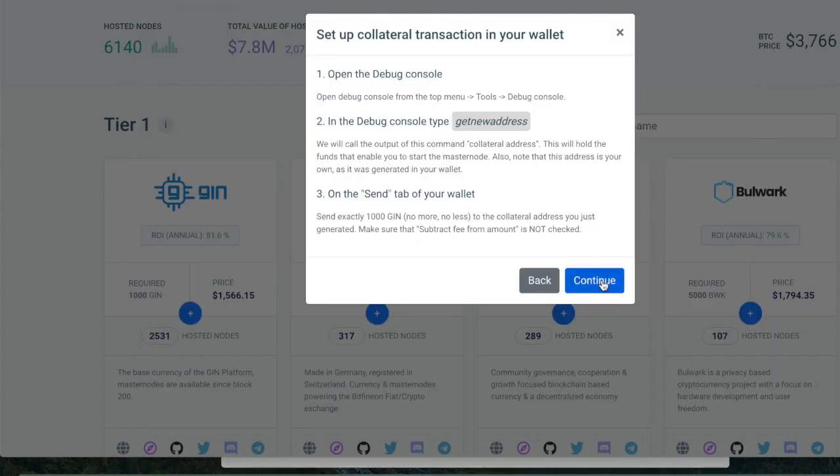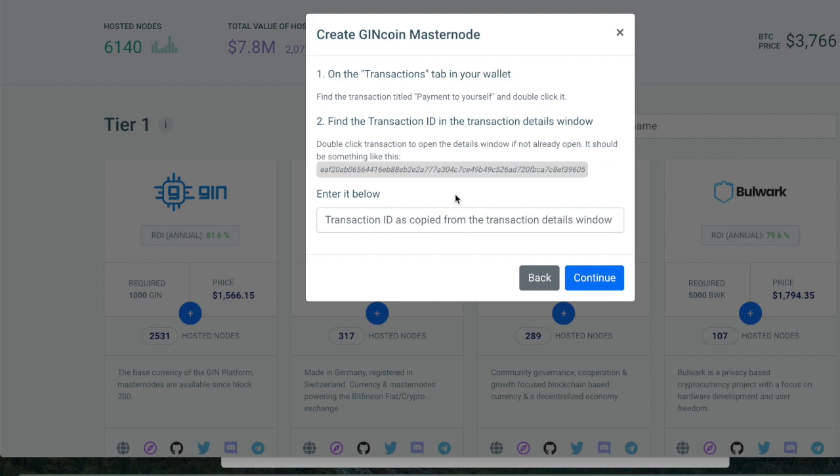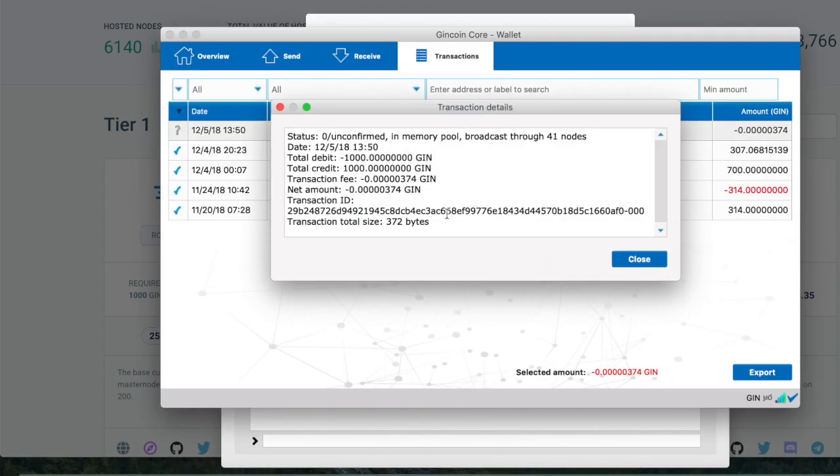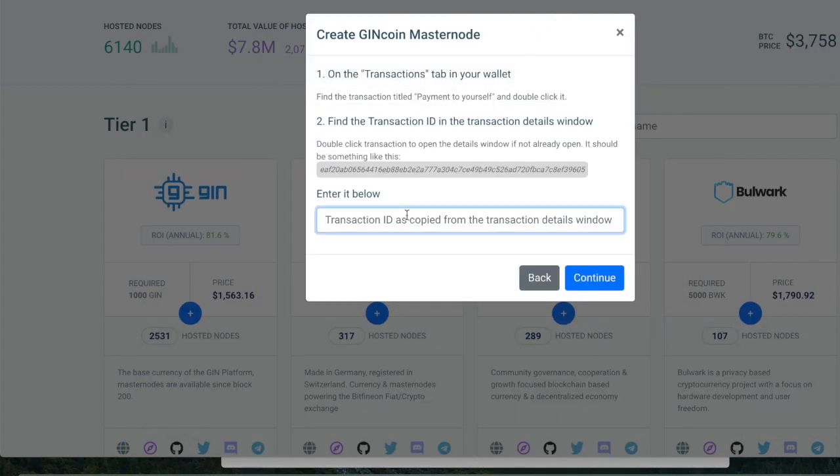Once we've sent it to ourselves on the collateral wallet address from the core wallet, we're going to click continue. And as we've done in the past, we are going to verify the transaction ID through the core wallet. So we're going to double check this. This is our transaction ID right there, in addition to the date, the credit and the net amounts. So we're going to enter that in below the transaction ID that we just got from the core wallet.